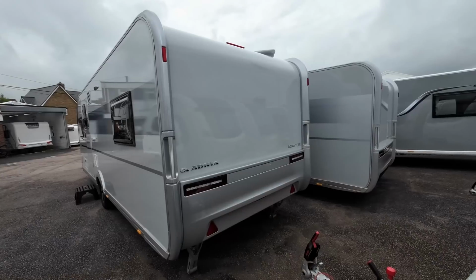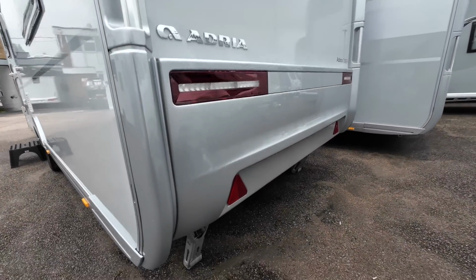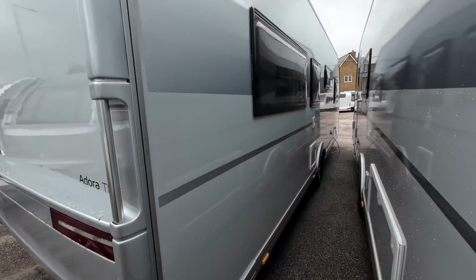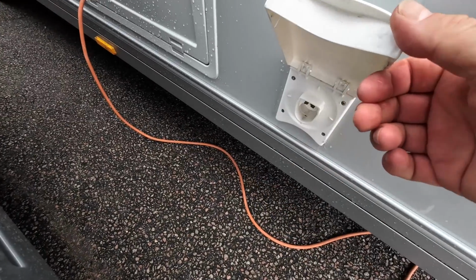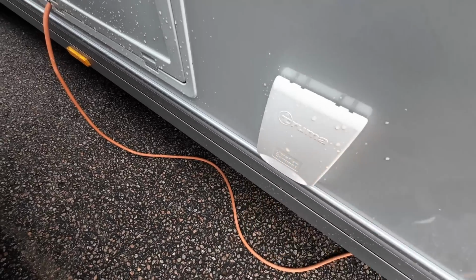The rear panel takes its styling from the Estella range, and there are of course heavy duty corner steadies at each corner. Finally, on the offside we have the cassette toilet hatch, the mains inlet and the connection for the Truma fresh water pump. Now let's take a look inside.